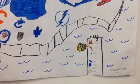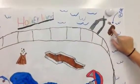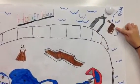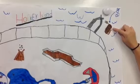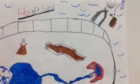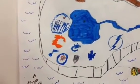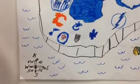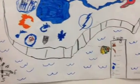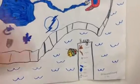We have the Hockey Stick Peninsula in the top right with a hockey stick pirate ship boat. And then at the bottom we have the Compass Rose and then the key. Ta-da!